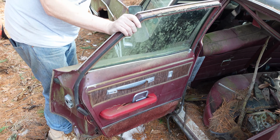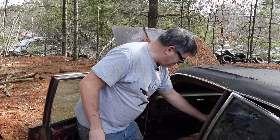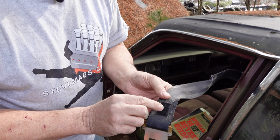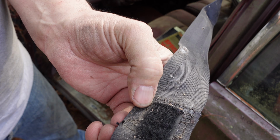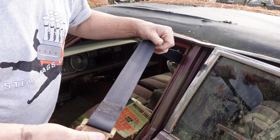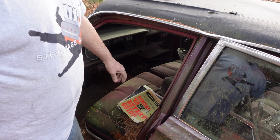Speaking of seatbelts, let's look at this right here. This one was ordered with the optional shoulder belt right here. And notice the little Velcro patch right here. These things clip on and stay up top. And I don't think this one's ever been used. It doesn't look that way. But again, this is the optional shoulder harness that kept you from kissing the dashboard if you made a sudden stop.